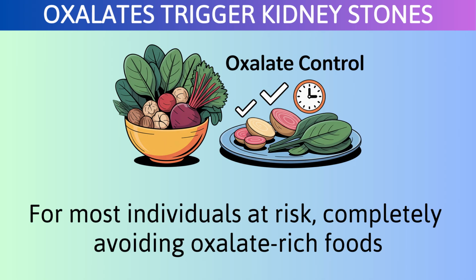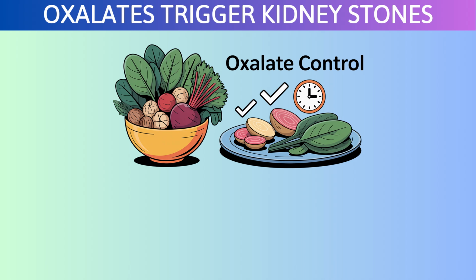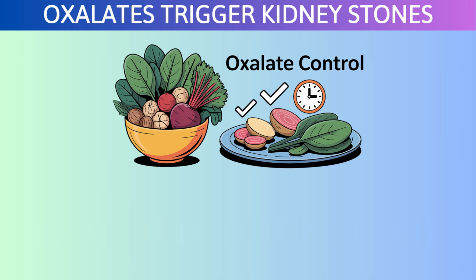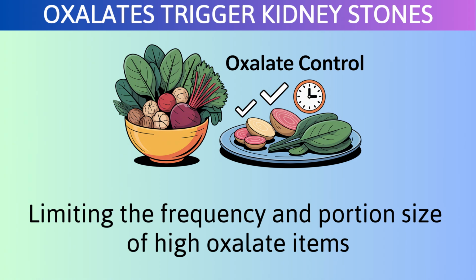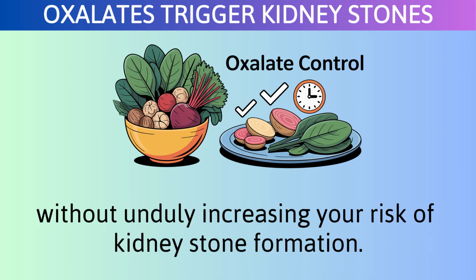For most individuals at risk, completely avoiding oxalate-rich foods is neither necessary nor recommended, as many of these foods are highly nutritious. Instead, the key lies in moderation. Limiting the frequency and portion size of high-oxalate items allows you to still enjoy a varied and healthy diet without unduly increasing your risk of kidney stone formation.